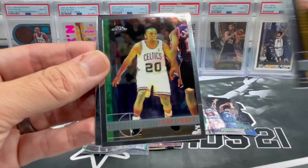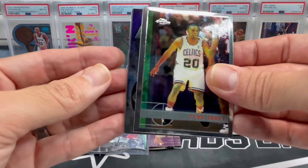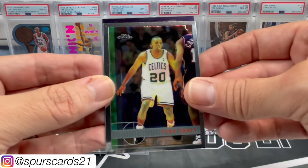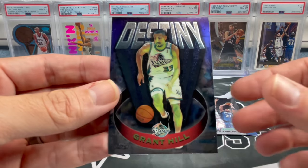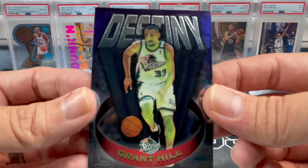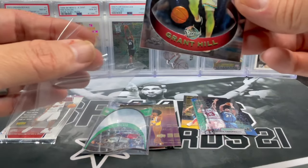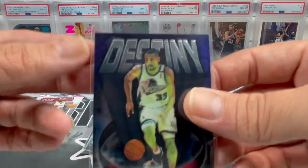Chris Mullin. Tyus Edney. Got an insert. Ooh. Let's go to the back here. Michael Smith. An insert, can we get my guy? Oh, I knew it was a Destiny, but we got Grant Hill. Kind of a little hulked out there. Definitely comes straight out of the pack. It doesn't even matter if the pack's been sealed or the card's been out for 30 years or not. But that's what happens with the Chrome, unfortunately, over many years.